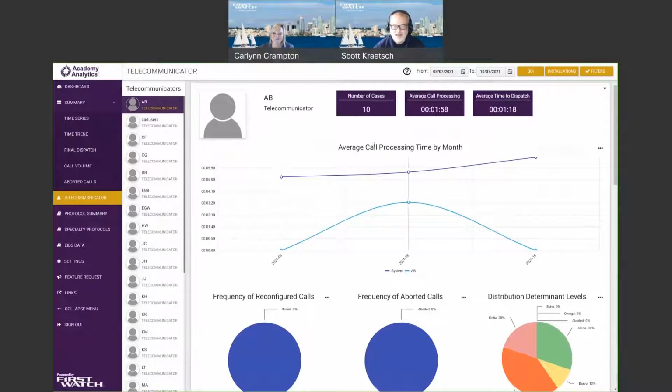I can see here that this telecommunicator has handled 10 cases. Their average call processing time is 1 minute 58 seconds, and the average time to dispatch is 1 minute and 18 seconds. I can also see how that telecommunicator ranks with the rest of the system.